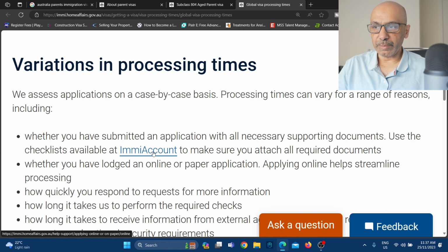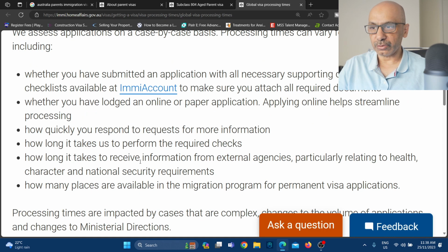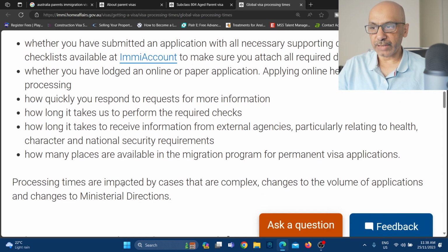So you need to go to ImmiAccount and register yourself, set up a login ID and password, and then when you use this ImmiAccount, you will be able to see the progress of your application for the parent visa. Other factors include whether you have lodged an online or paper application, as applying online helps streamline processing; how quickly you respond to requests for more information; how long it takes us to perform the required checks; how long it takes to receive information from external agencies, particularly relating to health, character and national security requirements; and how many places are available in the migration program for parent visa applications. Processing times are impacted by cases that are complex, changes to the volume of applications and changes to ministerial directions.